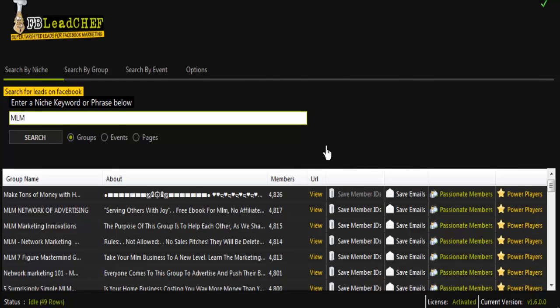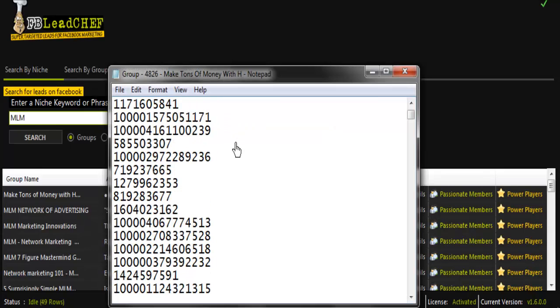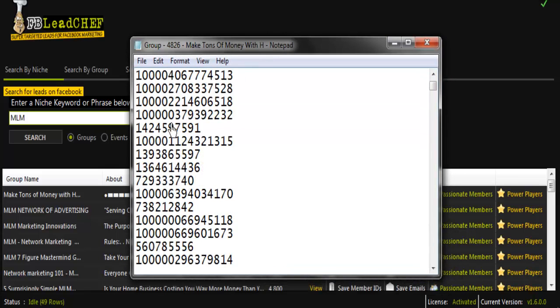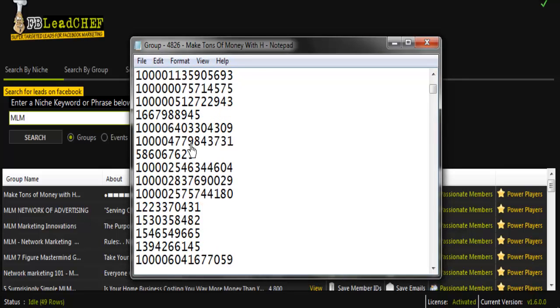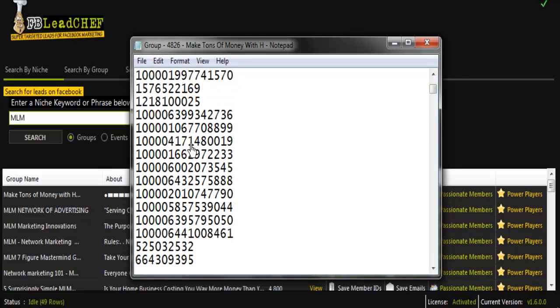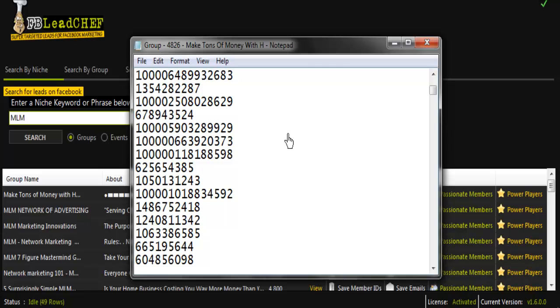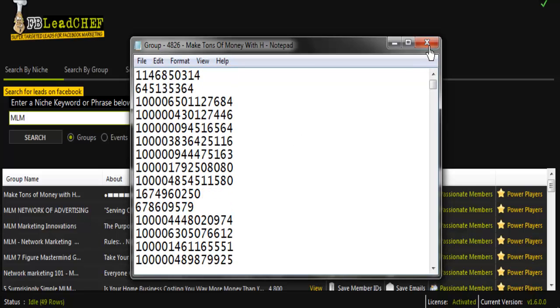This comes up in a notepad, and these are all the members in that particular group, make tons of money working from home, and these are all the members' IDs. These are for your targeted audience on 2 Cents. So this is how they work hand in hand. Chris explains where to put these members' IDs, so that they can be targeted and will see your ad on the right hand side of Facebook.